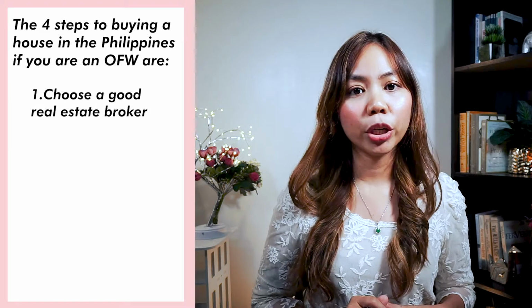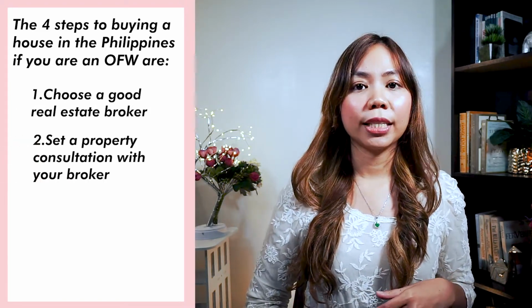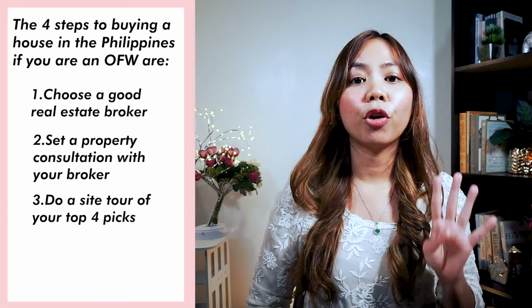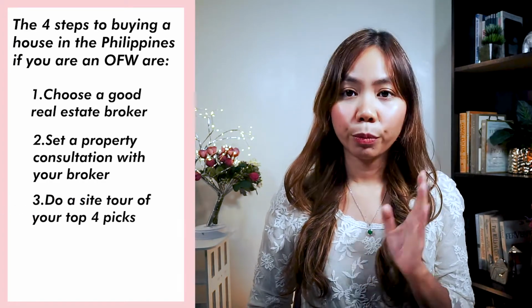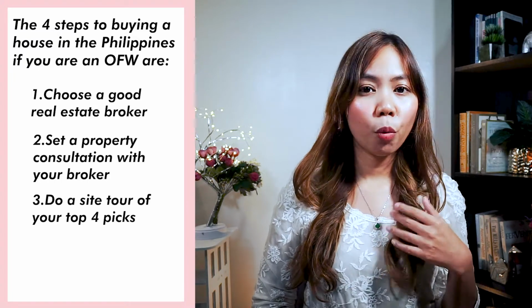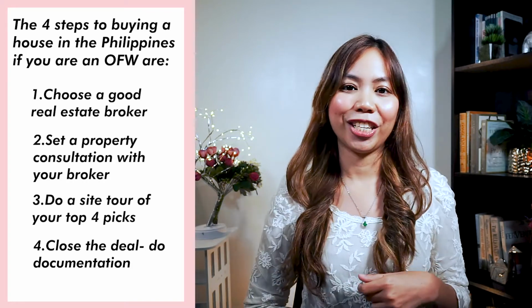Again, the four steps to buying a house in the Philippines if you are an OFW are: number one, choose a good real estate broker. Number two, set a property consultation with your broker so that you can discuss the type of property that you need and your requirements. Number three, once you've selected your top properties, the broker shall then do a site visit with your representative on the three to four properties that you're interested in. And then number four, once you've chosen a property, you can then proceed to deal closing and then documentation.